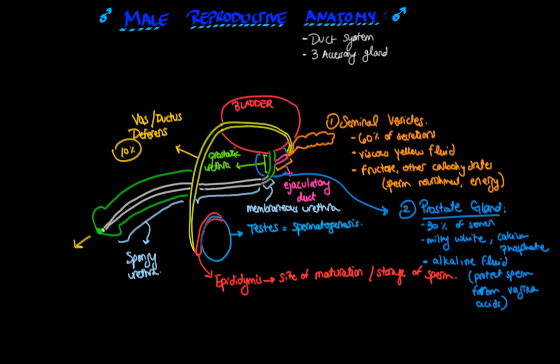And so what's actually left is just one more accessory gland. And so the third and final accessory gland is actually located right around here. And we call this the bulbourethral gland. So the third accessory gland, we call that the bulbourethral glands. And so the bulbourethral gland is important because it produces a clear fluid. And so this is important for lubricating the head of the penis.